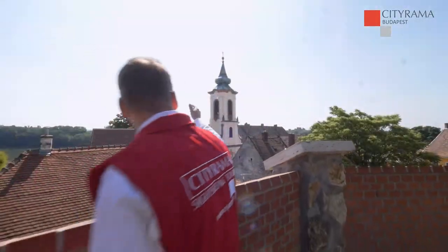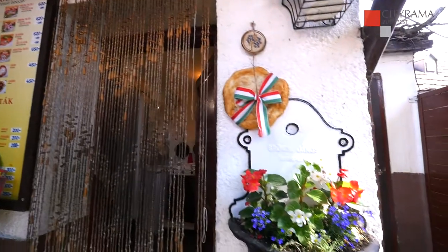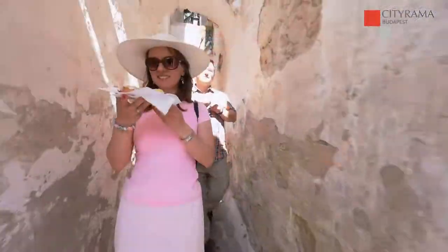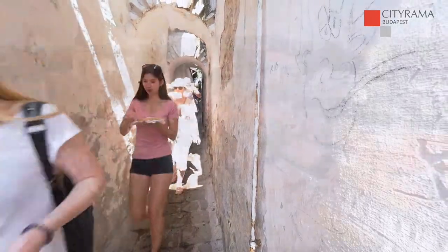Next, we walk up the cobblestone narrow streets to the panorama terrace to enjoy the special atmosphere of the village. Then, we invite you for a Lángos, fried Hungarian flatbread.